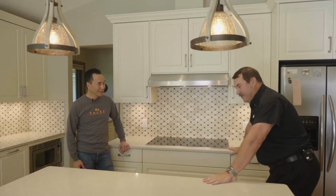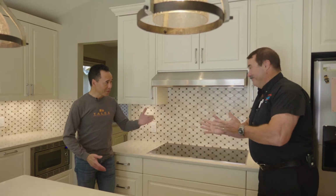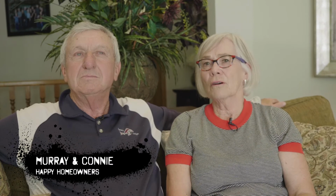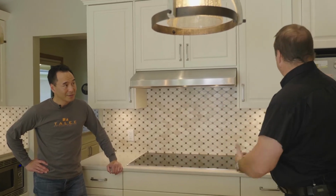Let's talk about that. What did you do here? Well, you go from dark oak, from the vintage that it came from. And you come into a painted off-white, very subtle, very streamlined. We tried to brighten it up, and also to make it a more workable kitchen, where it flowed better. And you've just revamped the whole thing, haven't you?